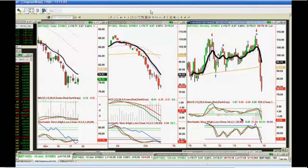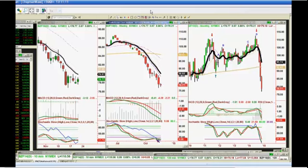But the MACD is showing no signs at all, or the stochastic in the monthly chart. The weekly chart has finally shown a little bit of the brakes being put on because the stochastic is making a slightly positive divergence, being higher here than it was earlier back in October, and the price is now quite sharply lower.